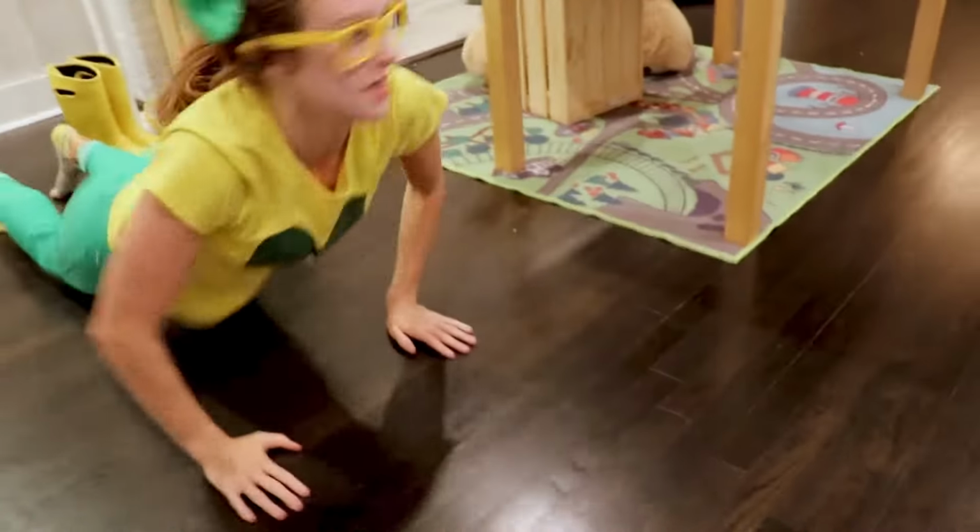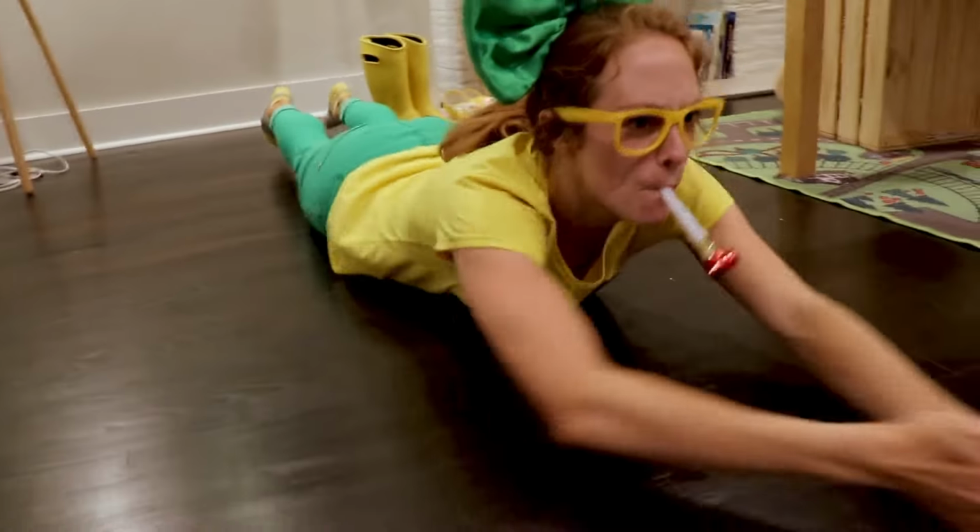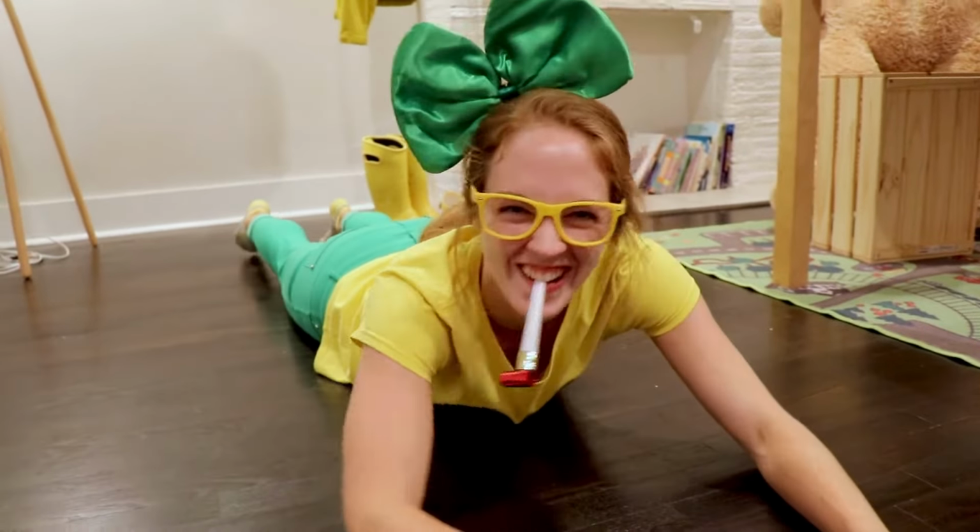We need our snake tongue again. Here we go. That's pretty fun acting like reptiles, isn't it? Well, I sure had a lot of fun learning all about reptiles with you today.